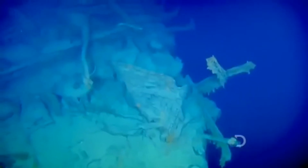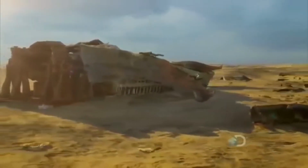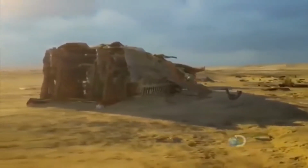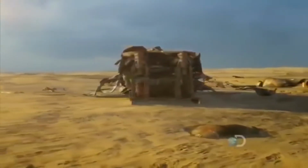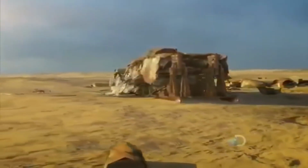The stern is a mess. It looks like it's been ripped up like confetti. The stern today is pure chaos. Some of the stern's huge metal components are still intact, like the 40-foot, 12-meter-high engines, each the size of a house.